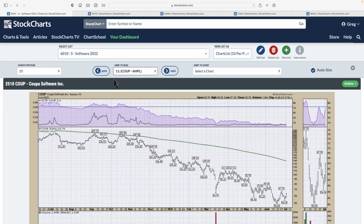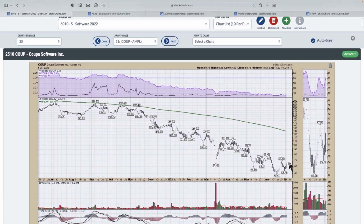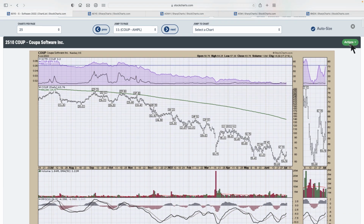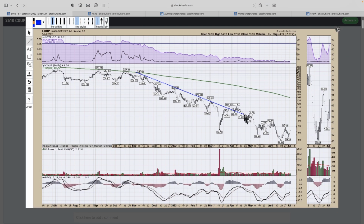Okay, so here's Coupa software. I think we've all heard of them. They were $260, now trading, after hitting 50, they're trying to move higher. Haven't broken the downtrend line yet, but this was up 7% on the day. And if we wanted to, just take off this auto size, if we wanted to annotate it in some way, we could just go grab a trend line, shoot it across here, and if that was going to start to break out, we'd be a little bit more interested.